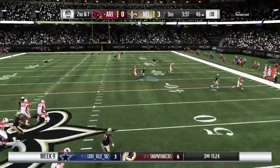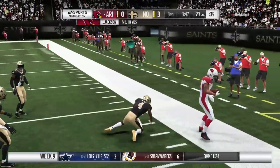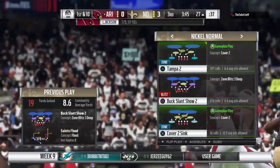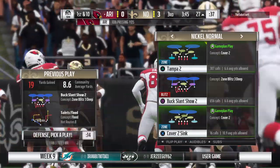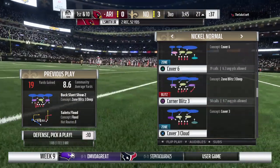Now Jackson. And a throw right sideline is complete. And he works it past the 30, almost to the 25. And the play goes for 19 yards, gives him a new set of downs.